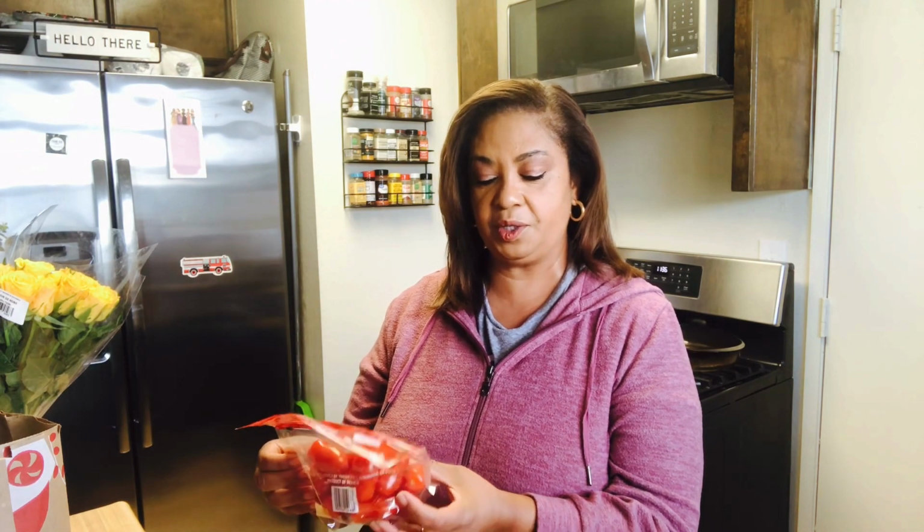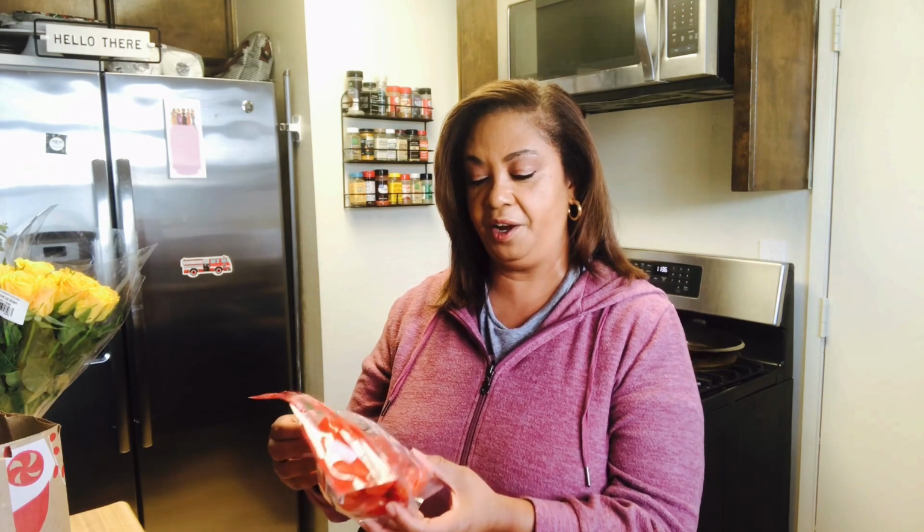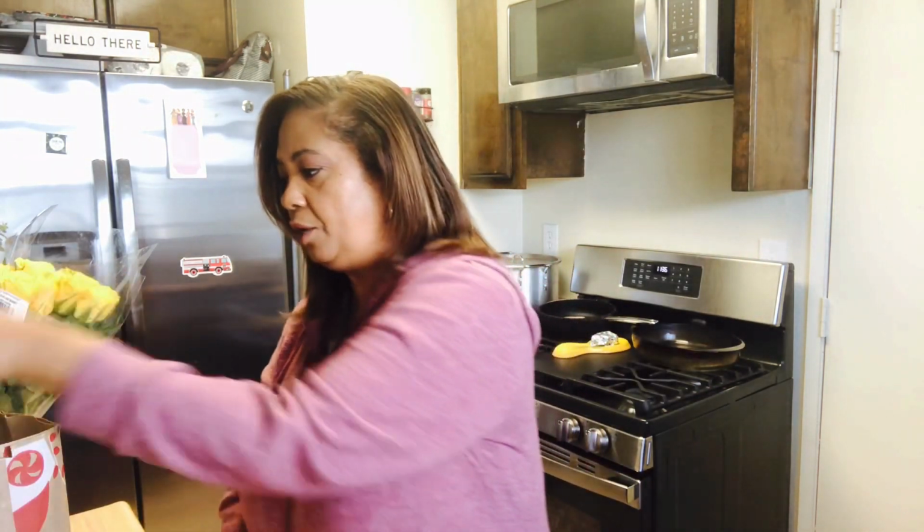One of my favorite things that Trader Joe's sells are these Marzano tomatoes. Oh my goodness, guys. These things are so sweet. They are one of the best tomatoes that I've ever eaten. And it's a mini tomato. It says a mini San Marzano plum tomato. They are so sweet and so good. I couldn't wait to get back to buy another bag of these. So those tomatoes.